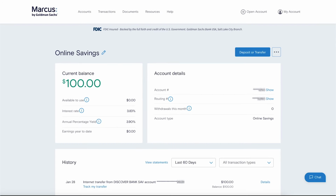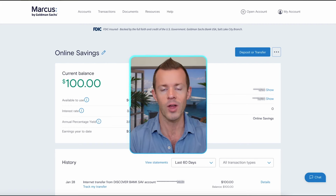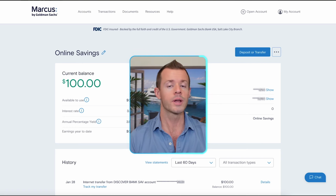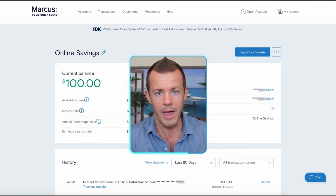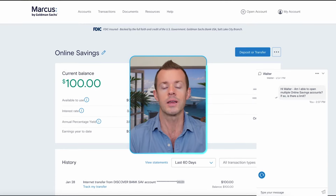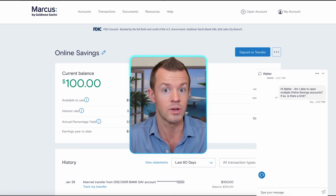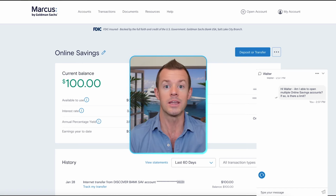You'll also notice in the bottom right-hand corner a little icon for chat. I wanted to see what their customer service was like, given that they kind of boasted about it on their home screen here. So I pulled it up, asked for an agent right off the bat, was connected immediately to someone named Walter, asked the question of if I can open up multiple online savings accounts with Marcus, and if so, was there a limit to the number of my accounts? And here is what he said.